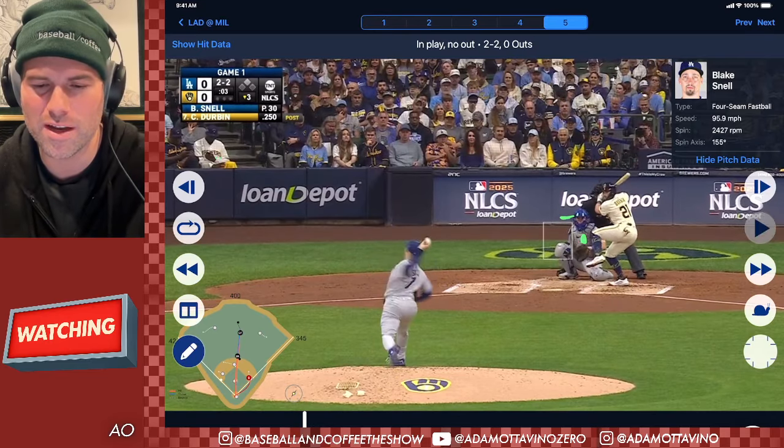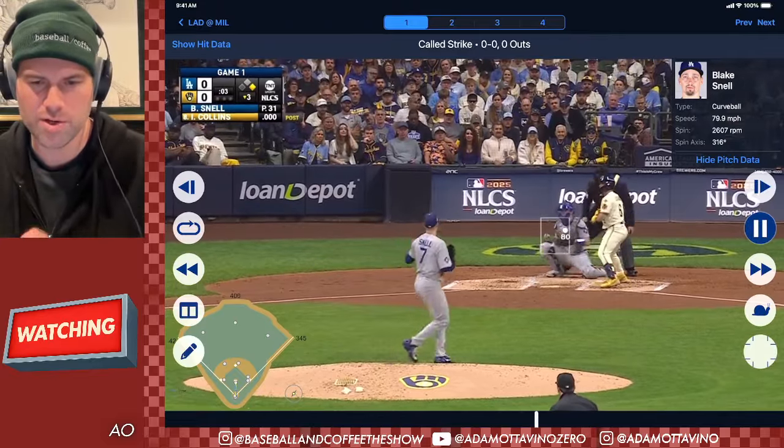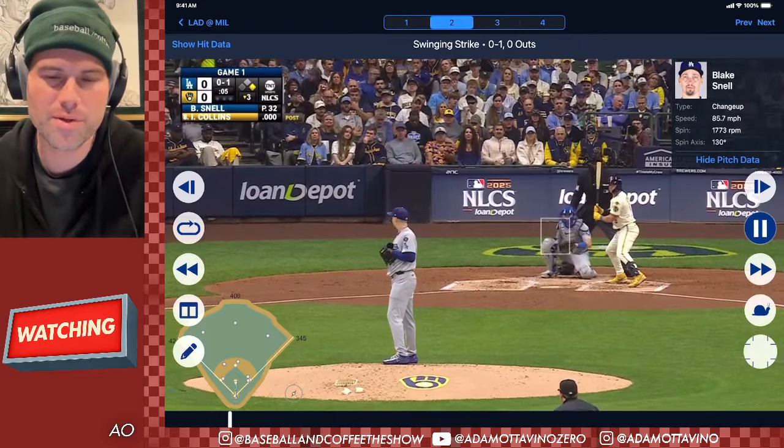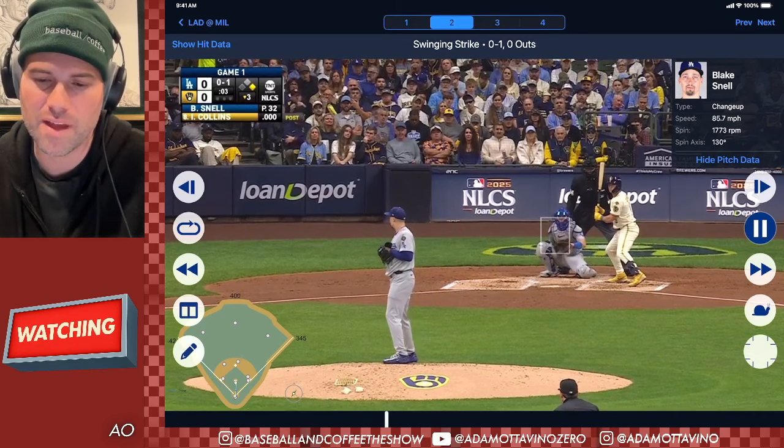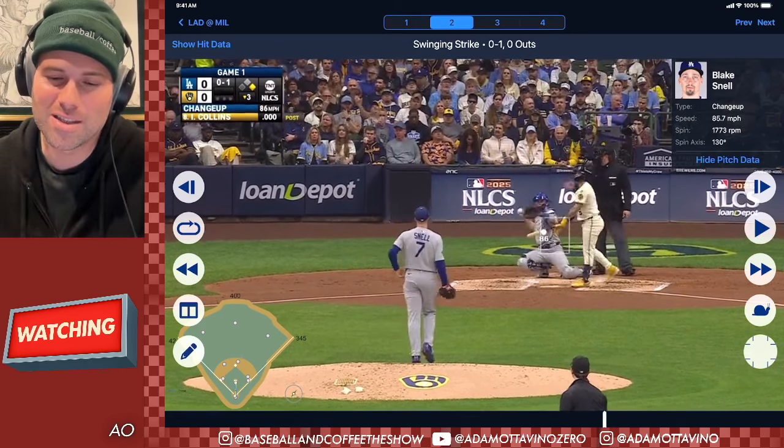All right, that brings us to Collins. Gonna start him with a curveball. Drops it in. Very nice. First pitch dumper, we used to say. Here comes the changeup off that. This is a ground ball pitch, so he's looking for a double play. But it's so freaking good, he gets the swing and miss.